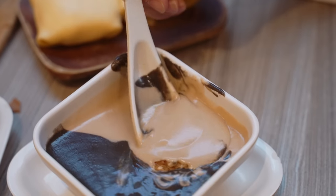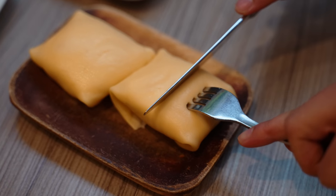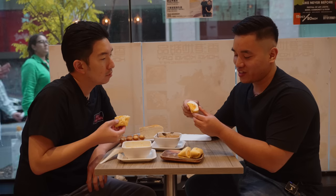Oh, that walnut one tastes interesting. I do like the black sesame one better though. I think the walnut one tastes a bit like milk to me. We've got to try this mango pancake for sure. Now, mango pancake is something that you can get at a lot of yum cha actually. Essentially, it's a very thin and soft crepe on the outside, cream on the inside with mango. Cool. Cheers. Cheers, bro.